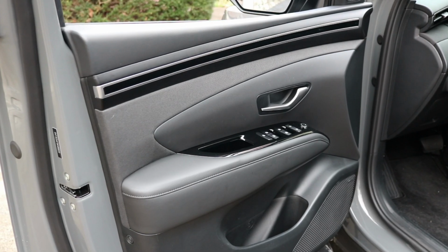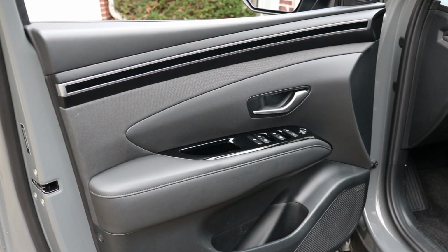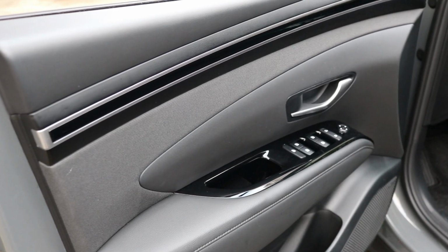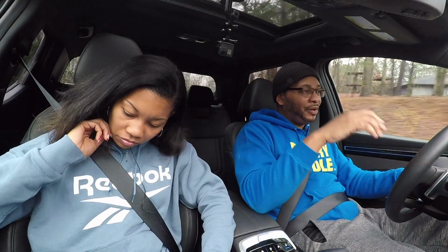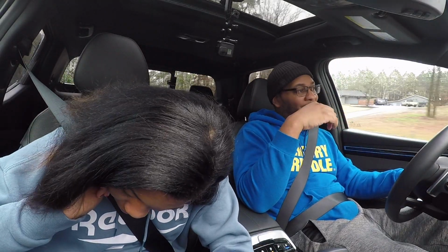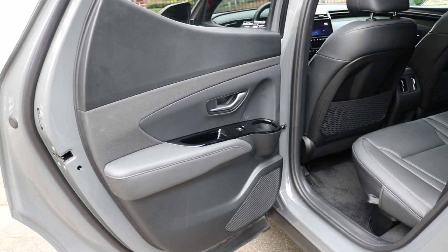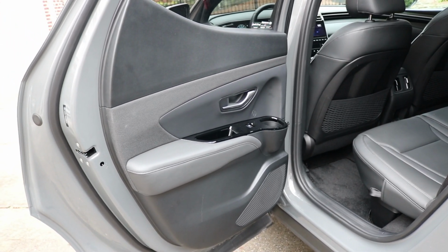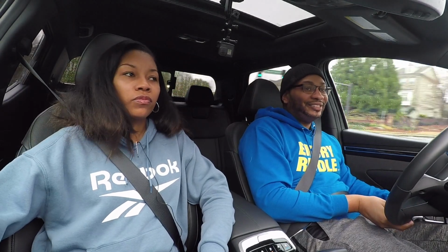The door panels are finished in an injection molded material here. You have gloss black accents, and then controls for all 4 windows and your side view mirrors, your lock and unlock buttons. A little bit of storage there on the bottom of the door as well. And then on the back, it's tons of plastic molding on the rear doors. Would have liked to see a little bit more design go into the internal components of the doors in the back. But overall, I truly think this is a great vehicle.